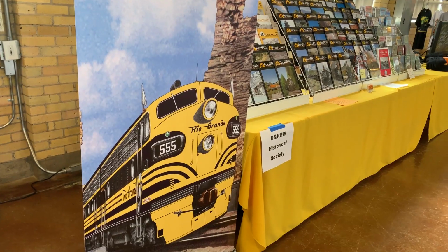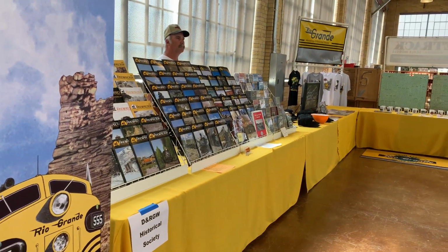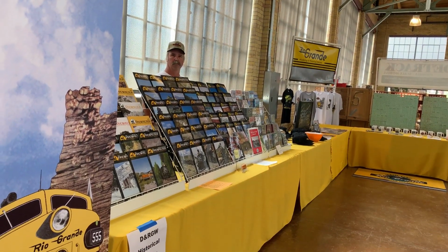And here we have the Rio Grande Historical Society. We picked up our annual calendar from them every year. I love their calendars. Great guys, too. Wow, these guys are just so cool.